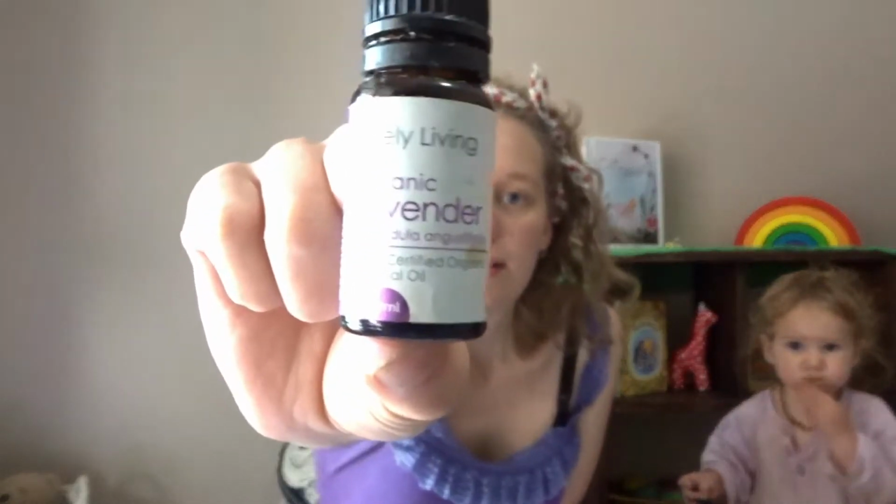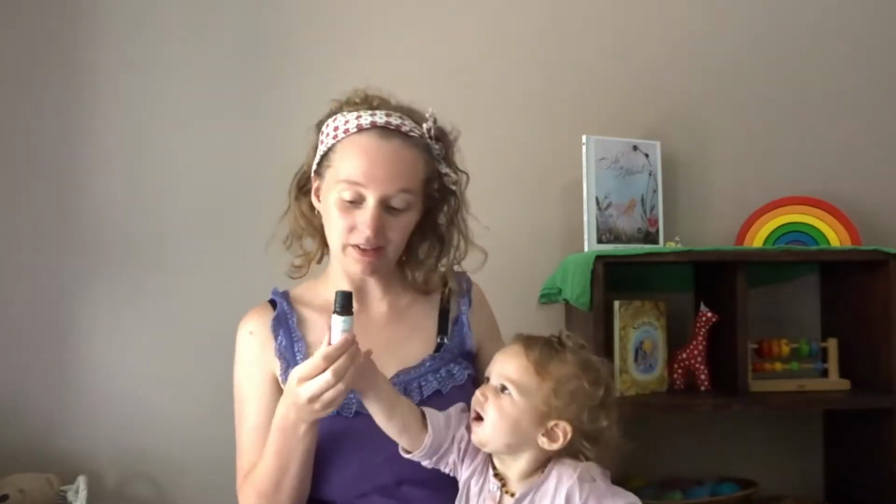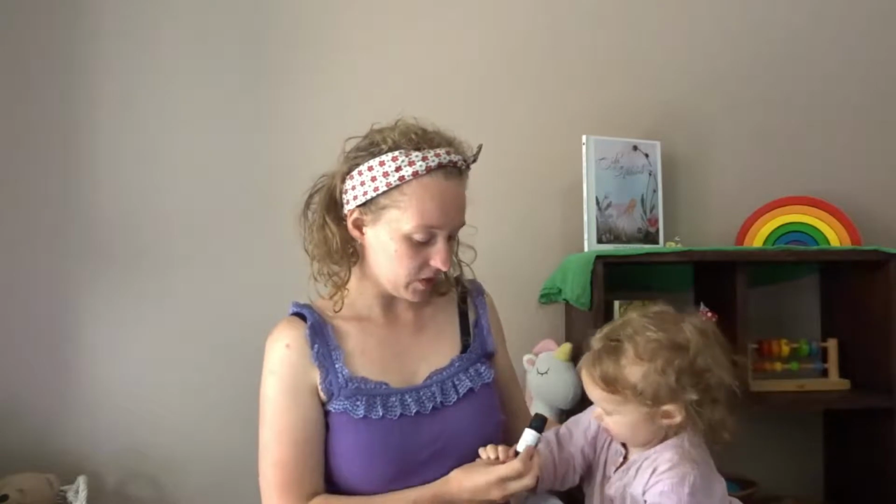And then alongside that, as you can see, is organic lavender oil. We would put this in the diffuser for a little bit, or also in her bath, and it's an oil that helps you relax naturally. Oh yeah, I know, how good's that? This is just the Lively Living brand. Obviously there are thousands and thousands of essential oil brands, but we really like that brand for diffuser type things.